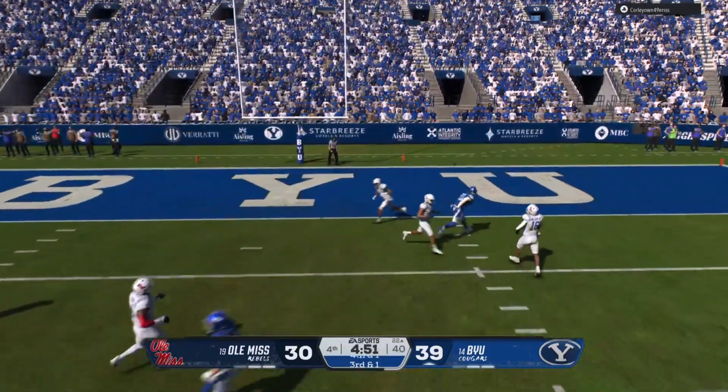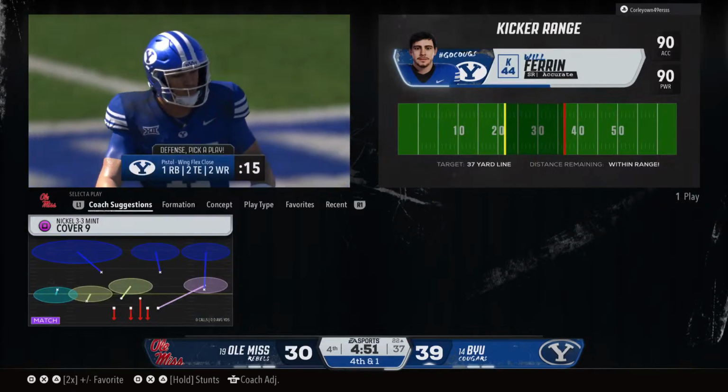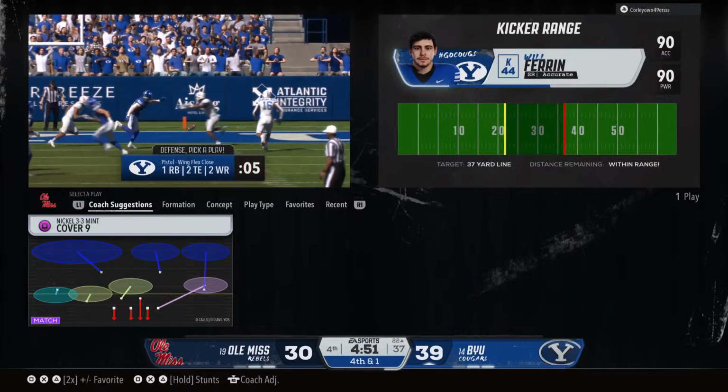Looking to the big tight end. Another incompletion on third down. And that is a huge missed opportunity. That's one he'd like to have back.